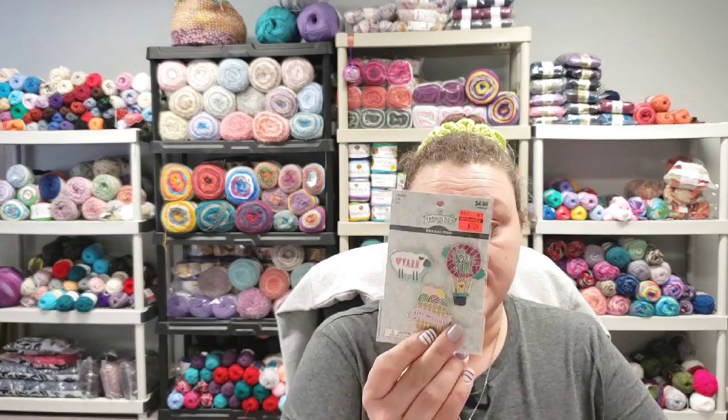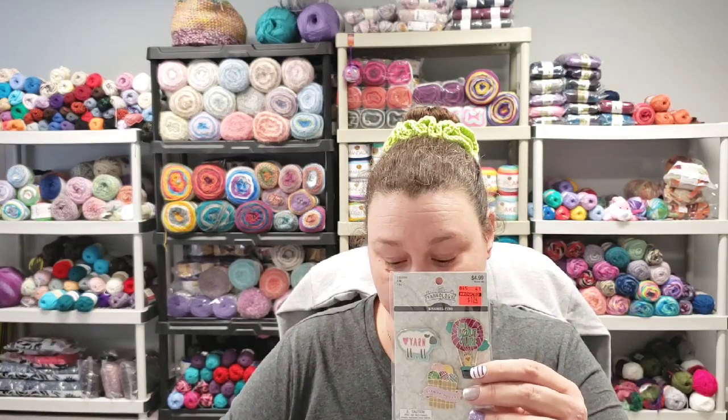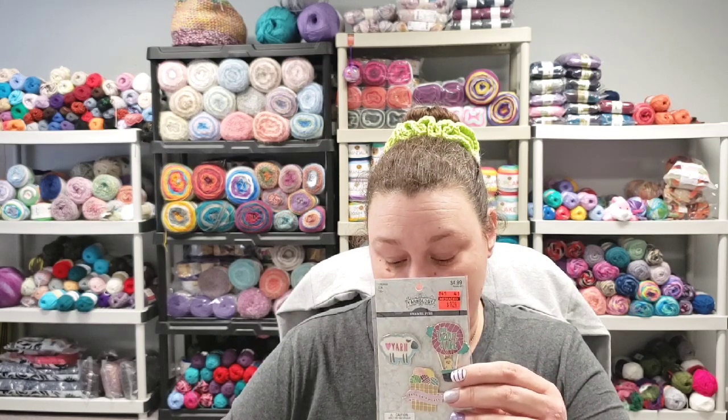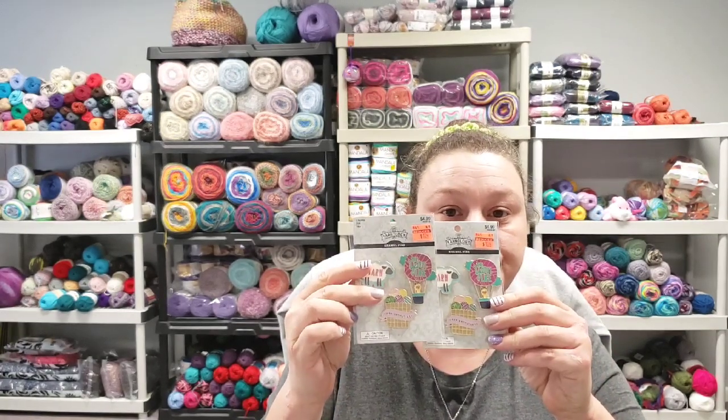So I found these, and again, they were on super sale. One of them says I Heart Yarn with a sheep on it. The other one's a hot air balloon with a llama in it. And it says The Yarn Life, and then a basket with scrap balls, and it says Yarn Enthusiast. I did end up getting two packs of those.